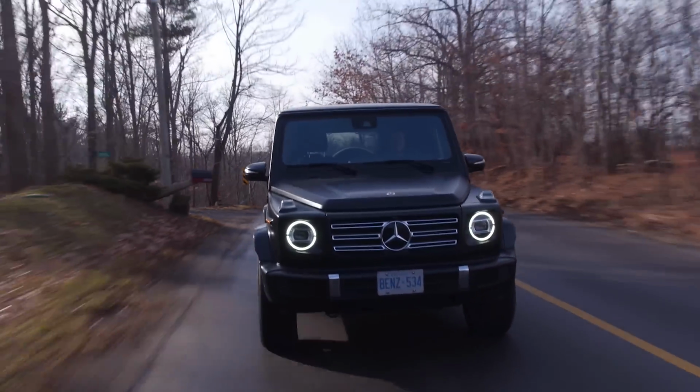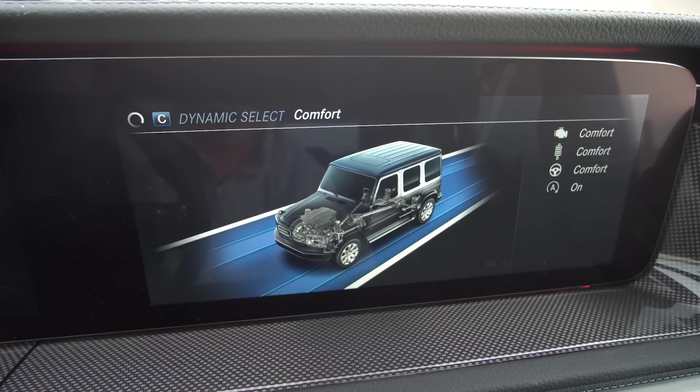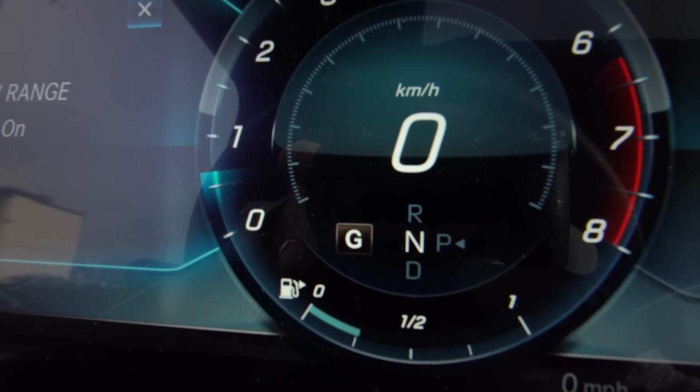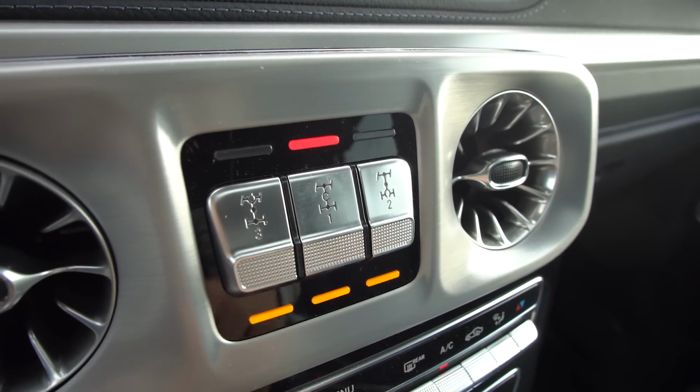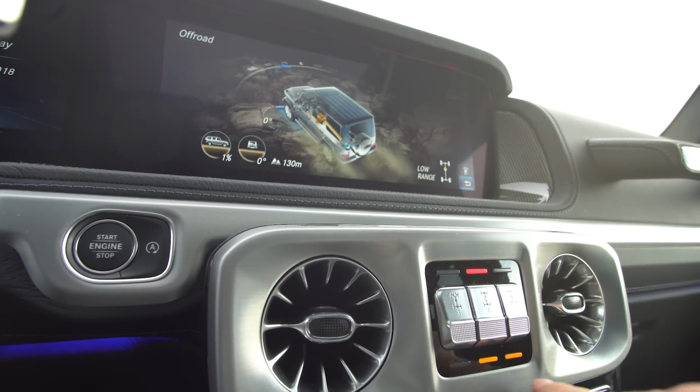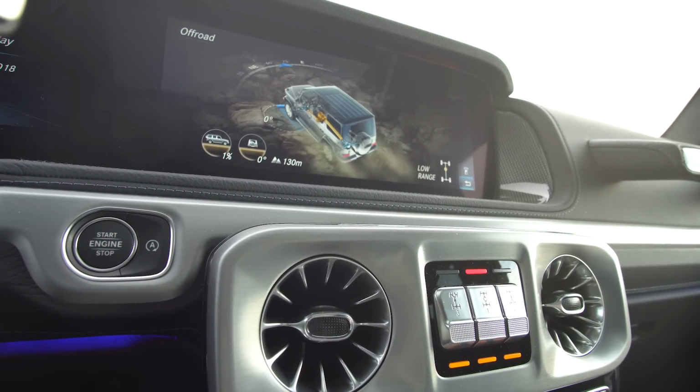It's so comfortable, like you said. We do have Eco, Individual, and Sport. And then we also have G mode, which is all new for 2019. But that automatically turns on when it feels like it needs it if you're in the low range gearbox mode, which also enables you to lock all 3 differentials, a rear, a front, and a center. This is the most capable SUV in the world because of that.